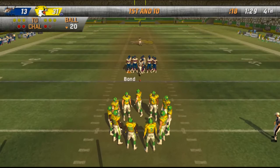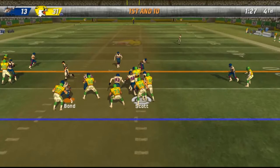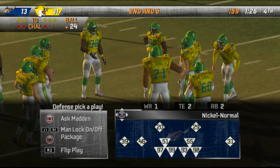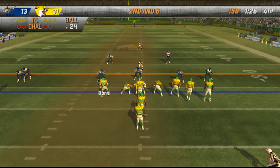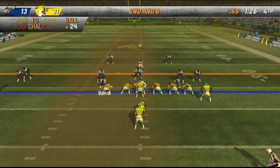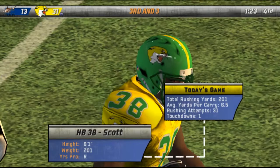Ball on their own 20. On the 10, 10. Let's go, boys! Only one man back. They give it to the halfback. Mill is there for the tackle at the 24. Second and six. The backs are lined up in an eye. Looking to run it here. LeVar Arrington stopped him for his third tackle so far. Scott takes advantage of a little daylight, picks up 3 yards.